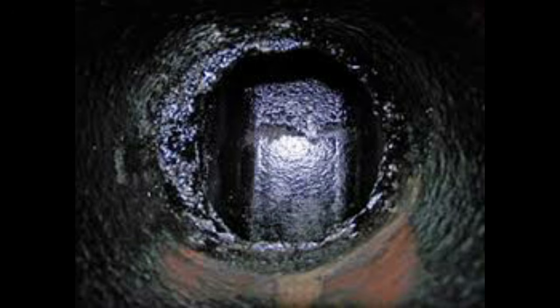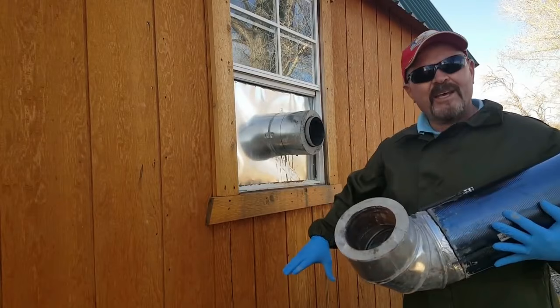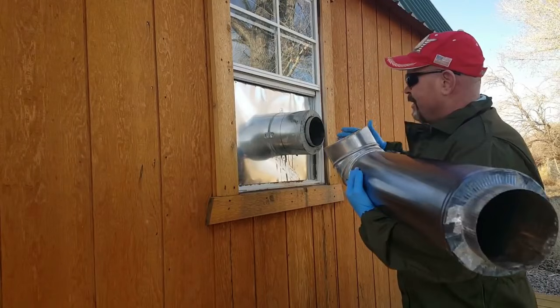And the third concept that must be understood, and I cannot underscore and emphasize this enough: the driving force behind the whole system is the chimney or the stovepipe. It is the oxen that pulls the cart.